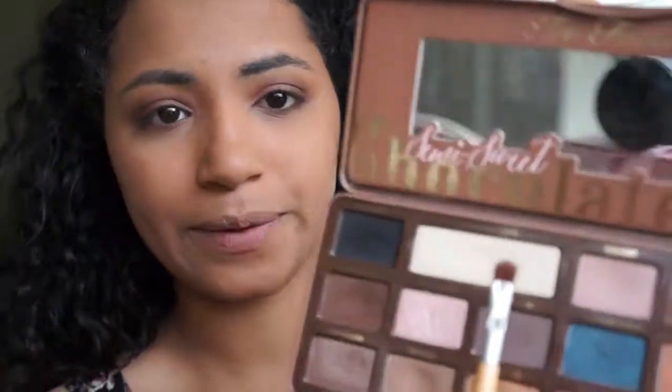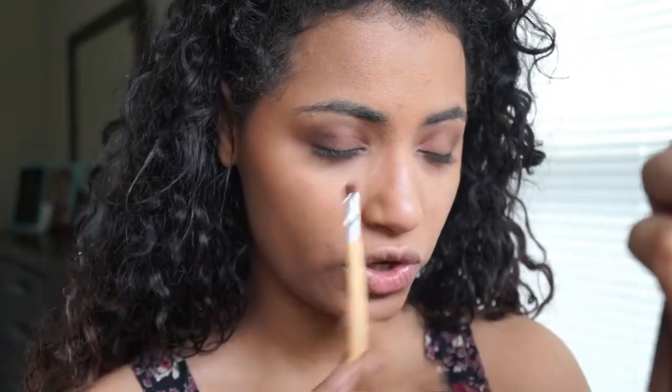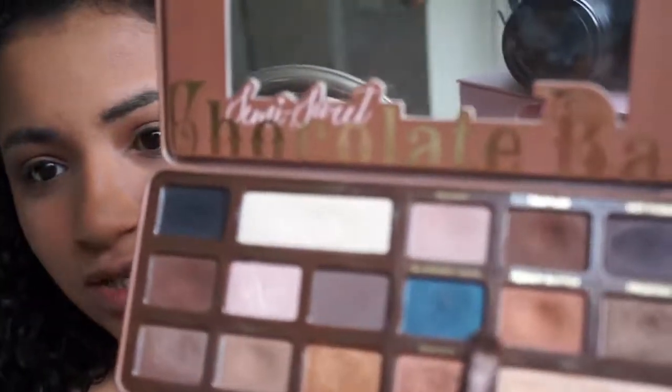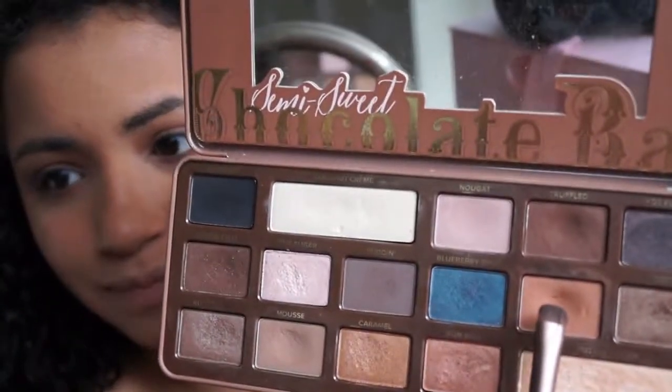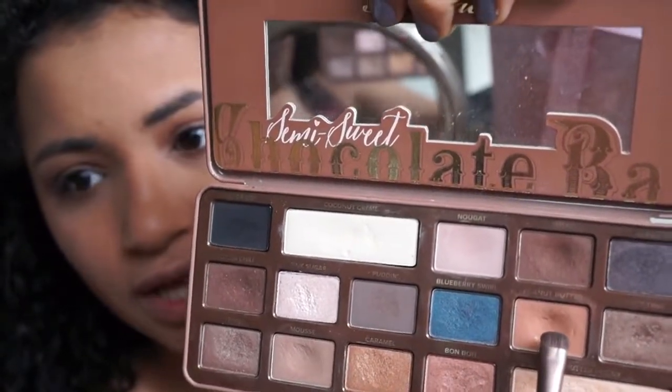I added a highlight, Coconut Cream. I'm gonna put it in my brow bone and in the inner corner. Again, I used an Eco Tools brush. I used my crease color, which was Peanut Butter. As you can tell, I love it so much. It has a dent on it. These are the ones I love. And I put that in my lash line.